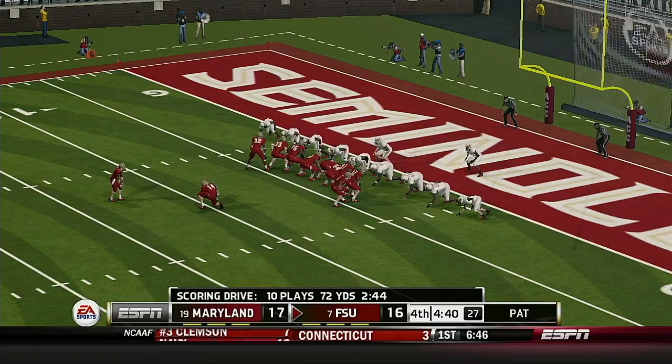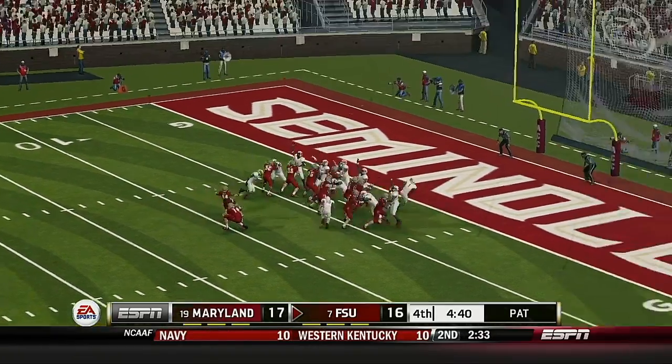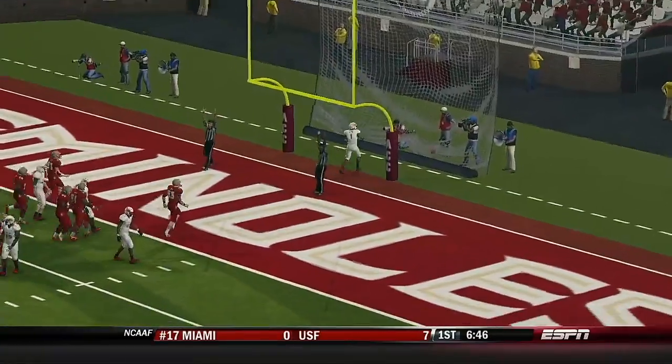Here's the PAT to tie this thing up. And he tacks on the extra point.